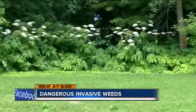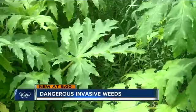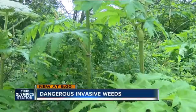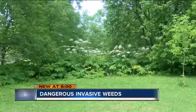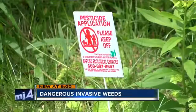Last week, the Southeastern Wisconsin Invasive Species Consortium responded to this property in Sheboygan, confirming the first case of giant hogweed in southeastern Wisconsin. It's still unknown how or how long this giant weed has been on the rural property. With funding from the Wisconsin DNR, SEWISC has been treating the area with chemicals in order to kill off the weed.